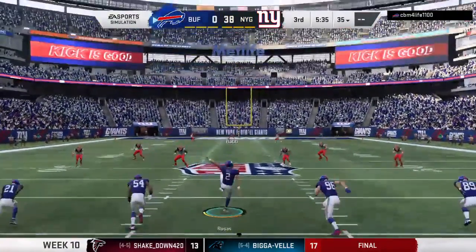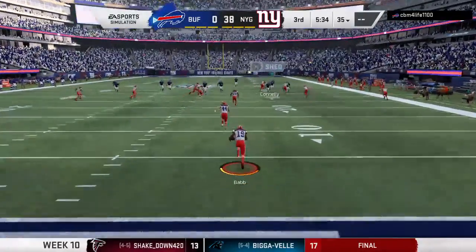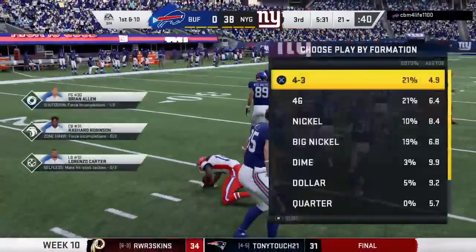I like how they stuck with what got them there, right? The big pass play got the momentum going. You create it with a play like that, and you come right back with another pass play to finalize things off.